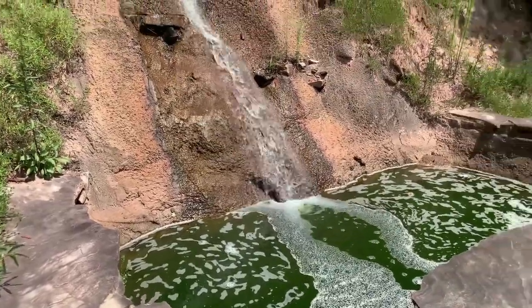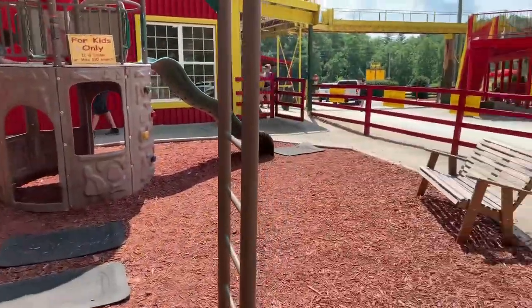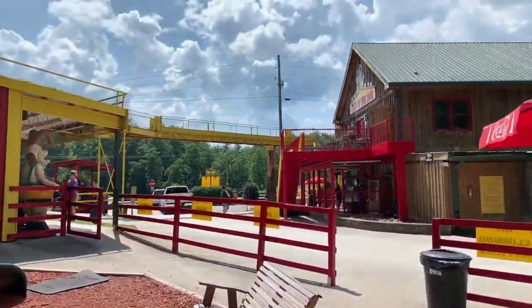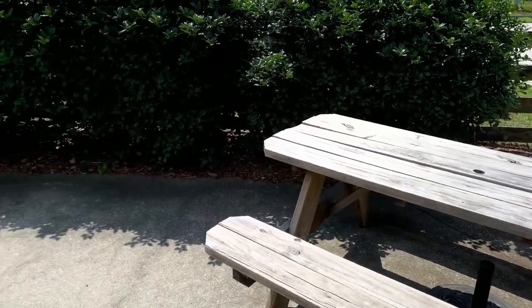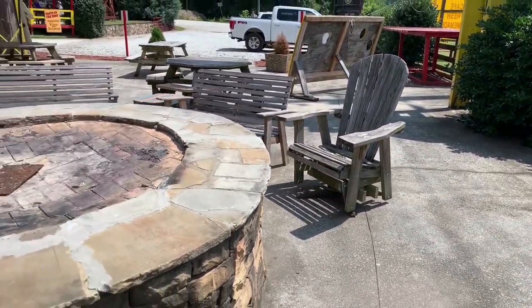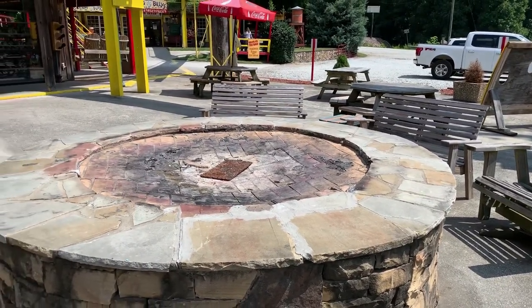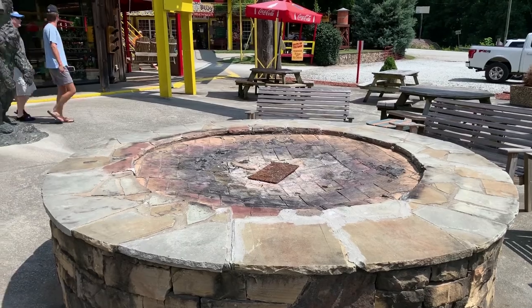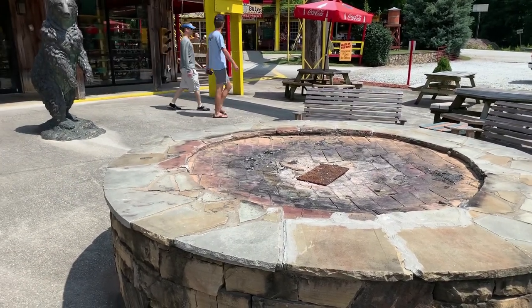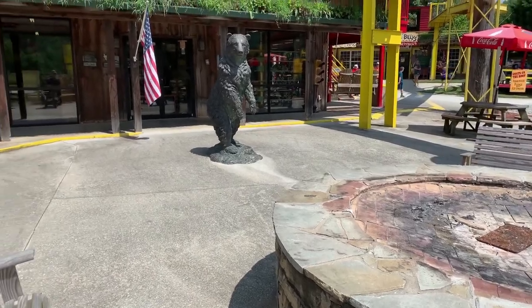And this, of course, is located at the back of the Goats on the Roof playground. Here has a nice little fire pit for sitting outside on the colder nights. I don't think they probably fire it up this time of year too much.